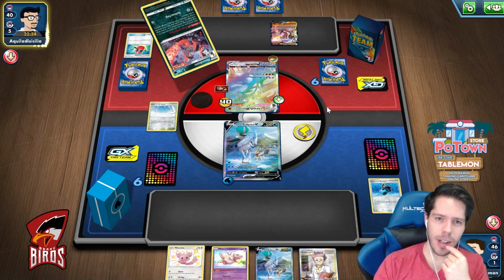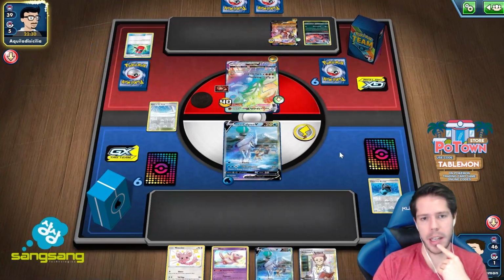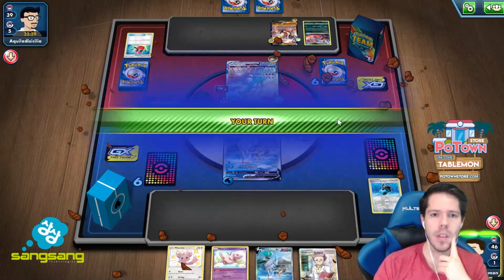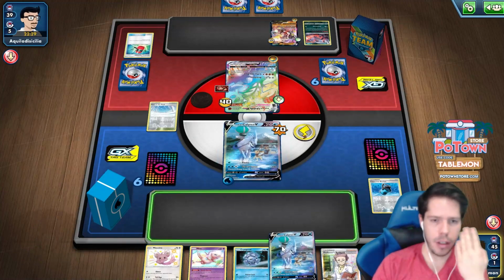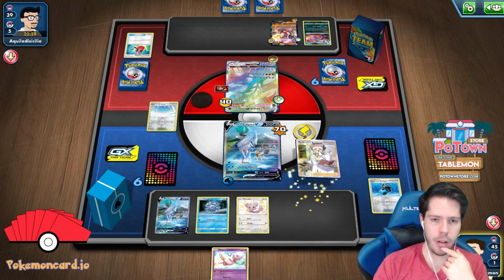Alright, so I'm gonna get dealt a ton of damage. Ooh, they spread the damage actually for the energies. Oh wait, no, if they had powered up the active, they could have threatened me. Alright, there might be merit to this guy stopping the Urn and whatnot.